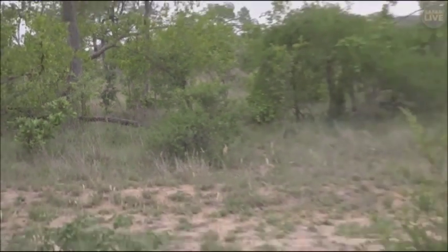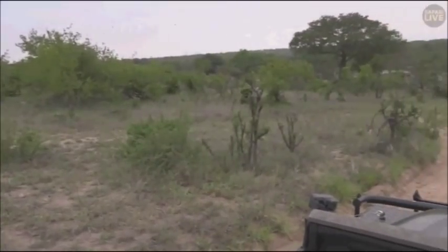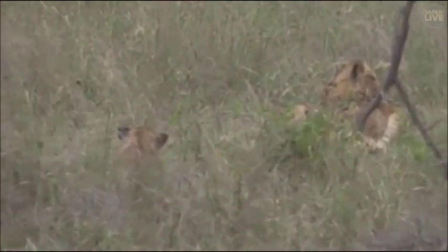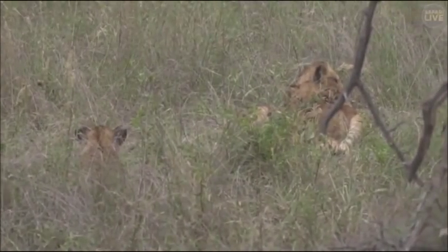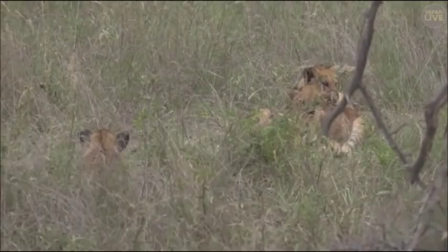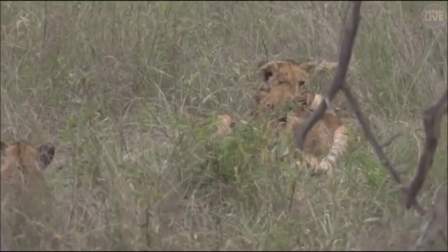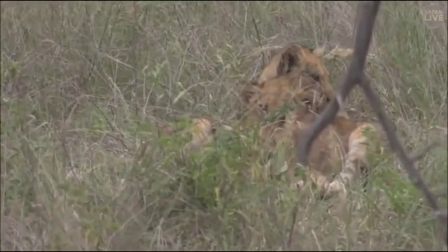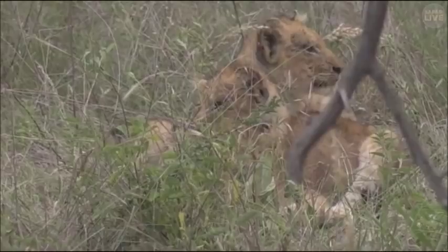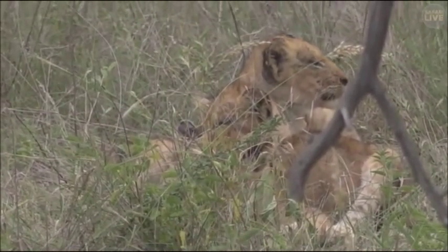Now, I'm told there's 10 cubs in total. I've never seen this pride altogether. Yesterday morning, I did see them from a distance, and there was only 6 cubs. So I'm guessing now that 6 of the cubs are smaller, like the ones we're looking at now, because yesterday I only saw 3 of this size, as far as I'm aware. Which means, obviously, one lioness was away with some of the other cublets.